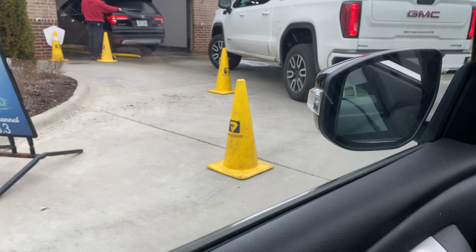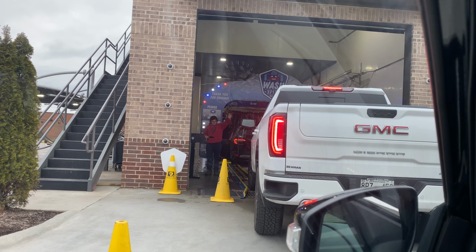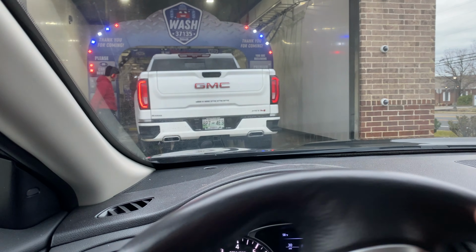And this truck's backing up. Please don't hit me, buddy. A little bit of a line today, but it seems to be moving pretty fast, so that's good. That's a good thing with tunnel washes compared to in-bays. You don't have to wait for a complete wash cycle to finish before the next car goes. All right, pretty much our turn here.